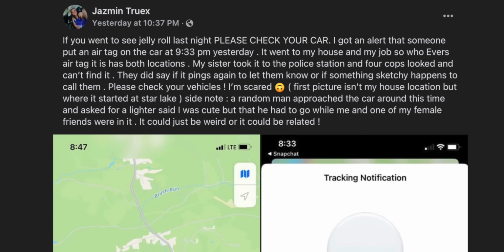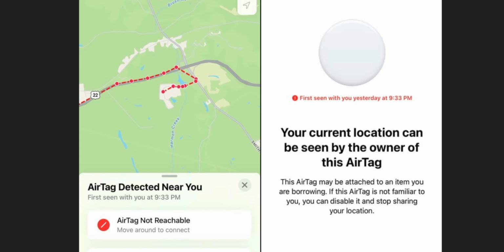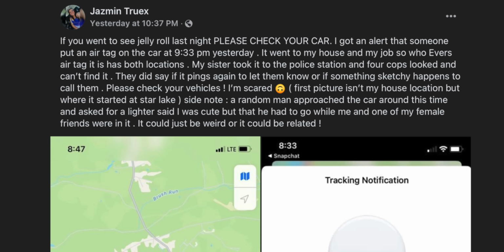And then, of course, just like every episode, we have to talk about another crazy AirTag story. This one's not really crazy. It's kind of just a reminder of what to do in these situations and what can happen out there in this crazy world. So anyway, a woman went to a concert in West Virginia this past week, and presumably the next day she got an alert that an unknown AirTag had been following her home and also to her place of work. So she said that her sister took the car to the police station where 4 cops looked at it and they did not find an AirTag in there.